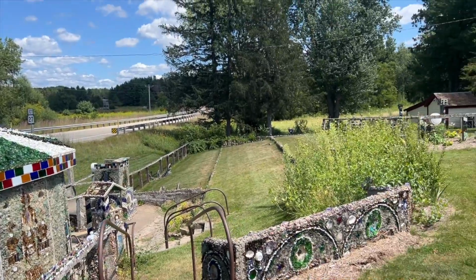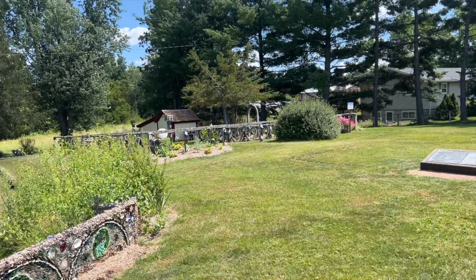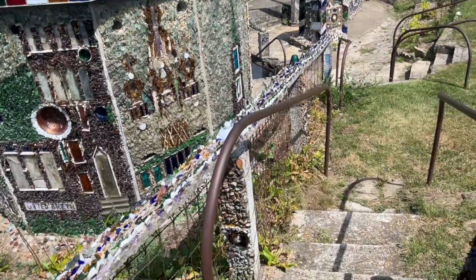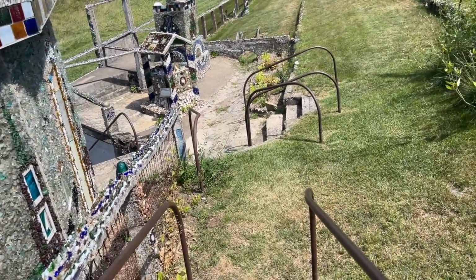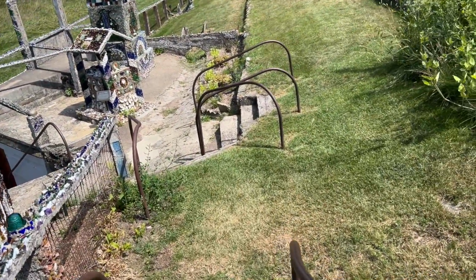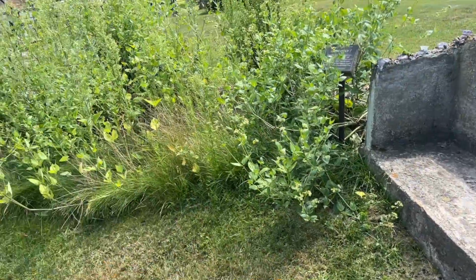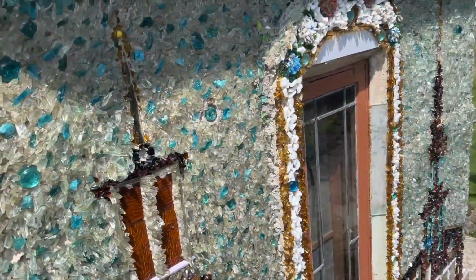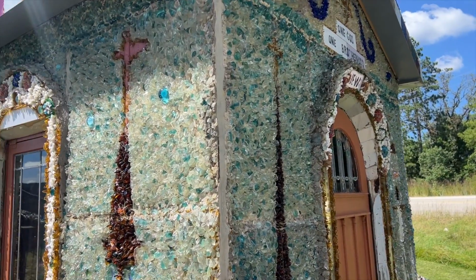Just a quick pan around the area, the property. You can kind of see how things are laid out. Let's head downstairs, take a look here, and on the right of the stairs, there's actually a little bench so you can take a rest and take it all in. Or you can go over here to this beautiful building here. It looks like some sort of chapel or something, maybe? Like a tiny chapel?